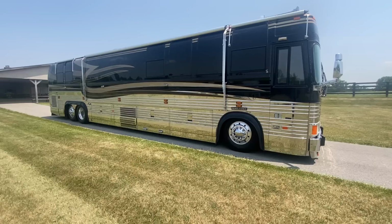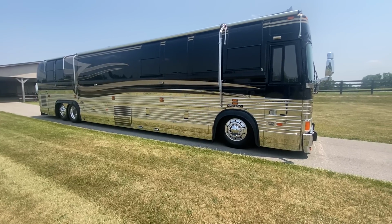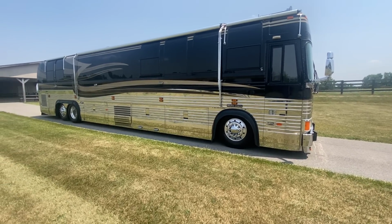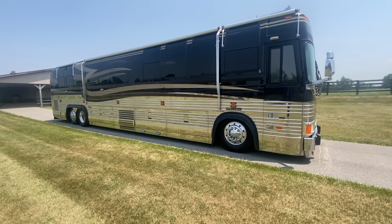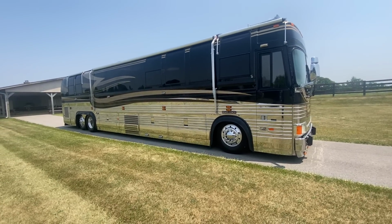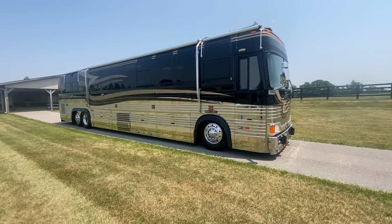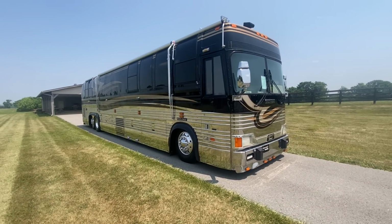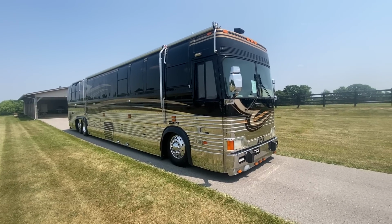But just during my initial check, all 4 cruise airs work beautifully. The bus air in this coach is probably the coldest I've ever felt. It will absolutely run you out of here. So if you want a rolling meat locker, this is definitely one you can buy and hang some meat in the back, because this coach will freeze you out.